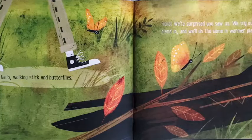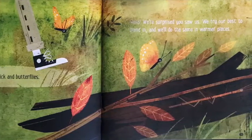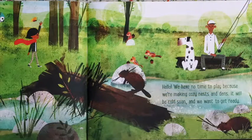Hello walking stick and butterflies. Hello. We're surprised you saw us. We try our best to blend in, and we'll do the same in warmer places. Hello beavers. Hello chipmunks. Hello. We have no time to play because we're making cozy nests and dens. It will be cold soon, and we want to get ready.